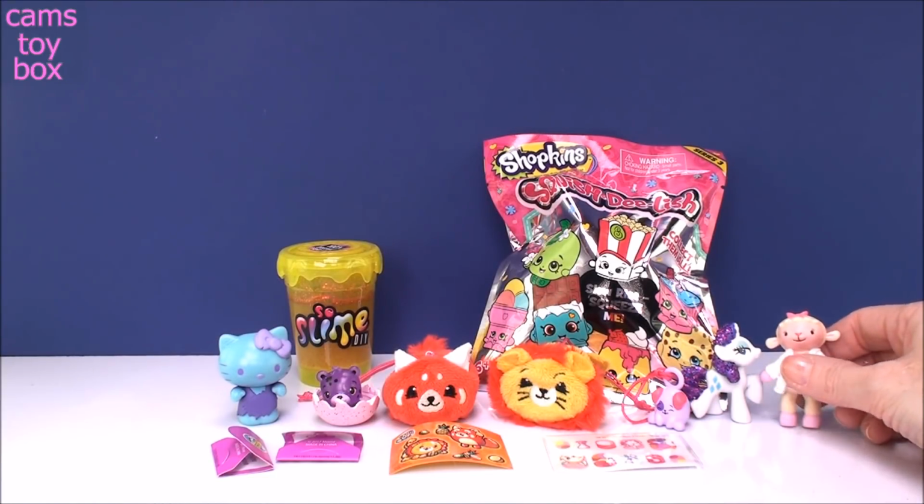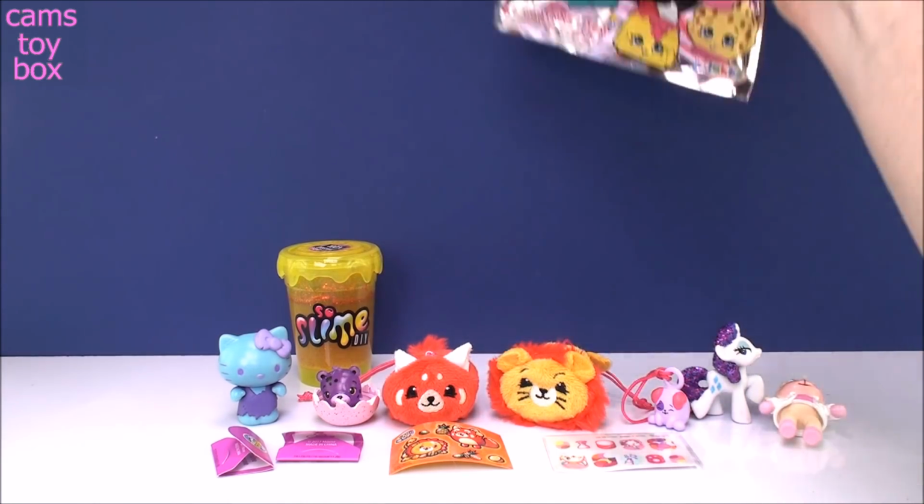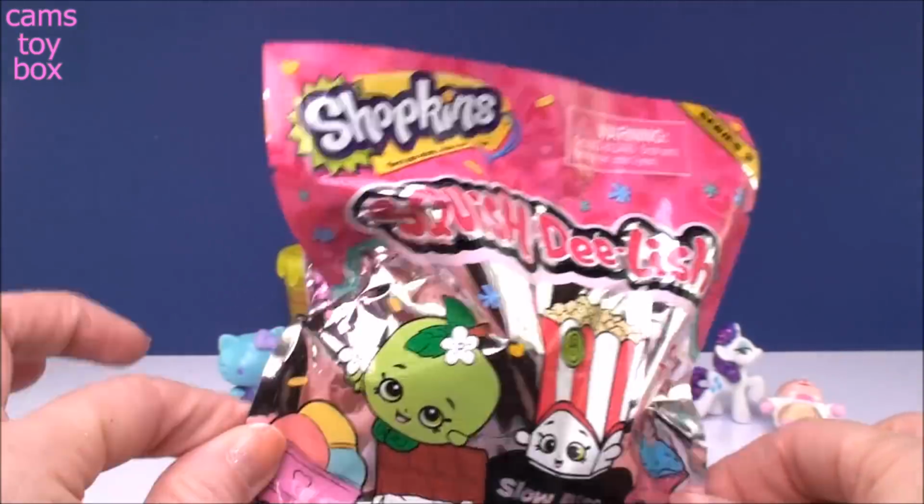Good characters. Oh my gosh, I don't know if she's going to stand up. Her feet are kind of funny. Let's see. No, she's going to fall over. I'll lay her down. Okay, our last blind bag is a Shopkins Squish Dee Lish.